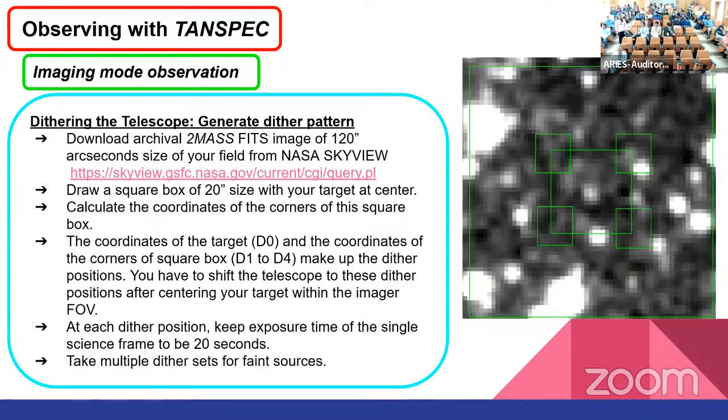Put your target at the center of the slit and keep on repeating the set of exposures. Because in the pipeline, it interpolates the sky from the slits.